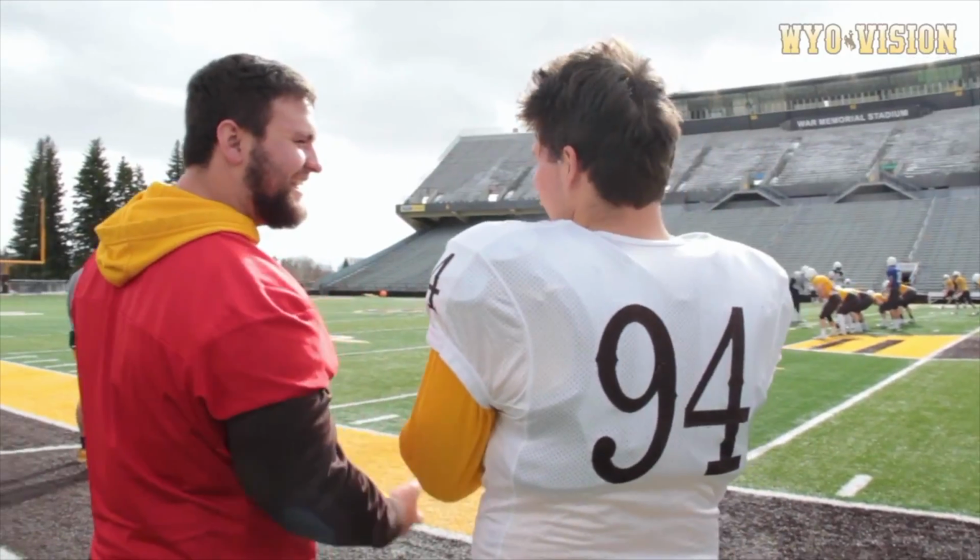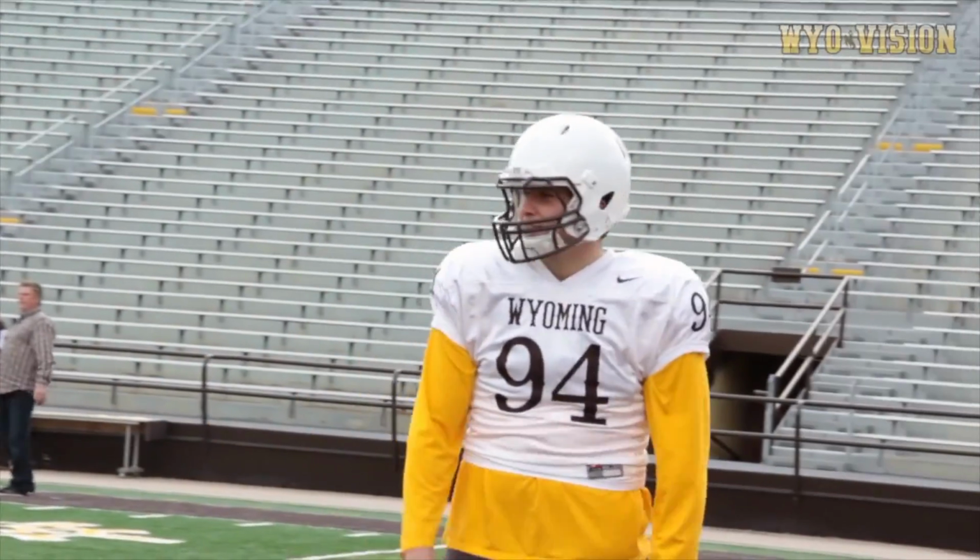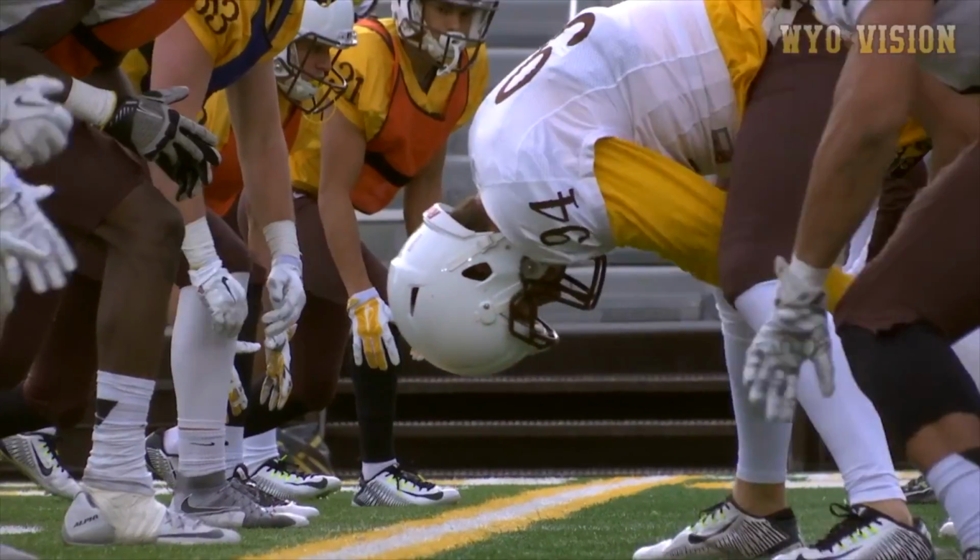We know how hard the rest of the team's working and how hard everyone else who's involved in the team's working, so it's the least we could do to lighten the mood a little bit and keep those guys focused and happy, to say the least. It's a really good feeling.